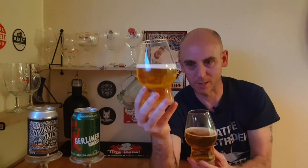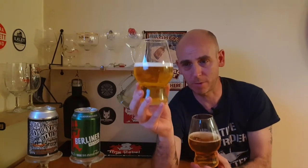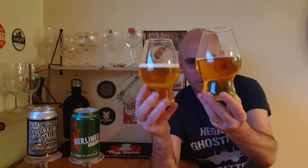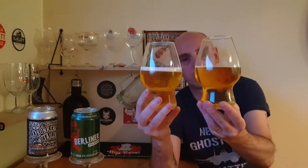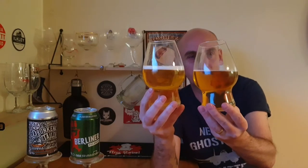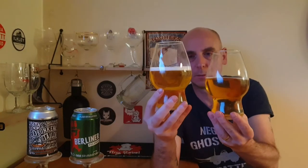The Berliner Pilsner is definitely more straw-coloured with proper ferocious carbonation going on in there. The Lord's Brewing is nowhere near as busy on the carbonation, but has a slightly more golden colour to it. Not really hanging on to its head. Its head's gone compared to the Berliner Pilsner. So let's pop that one over there.